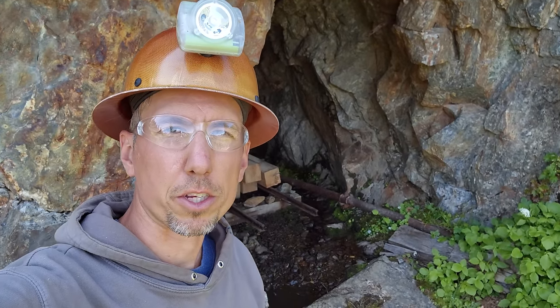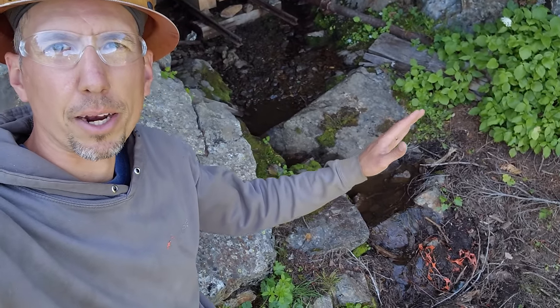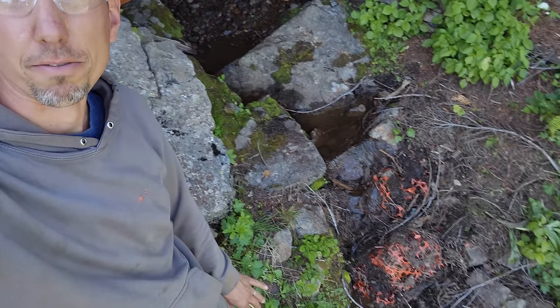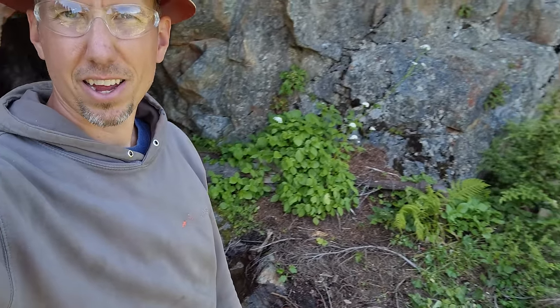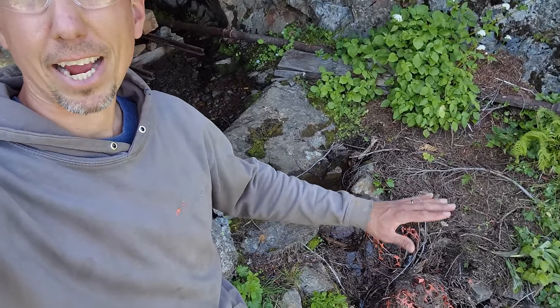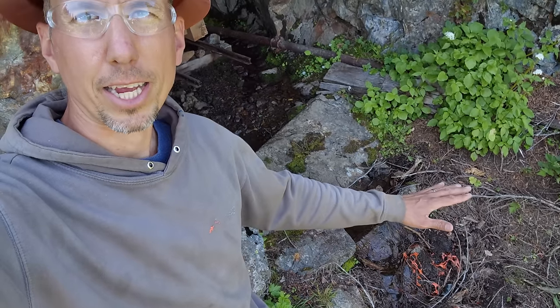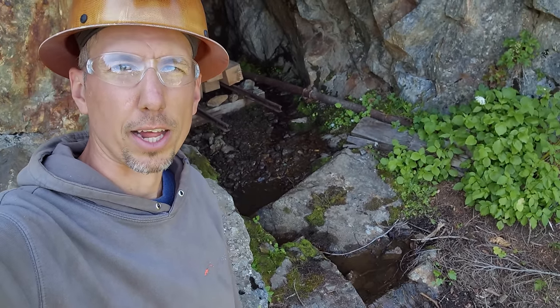Well, here's our other portal. This is the one that we're gonna be actively using. And I don't know if you can tell, but it just kind of drops off here in front, right down like that. But right over there is the truck. So what I wanna do is make a little deck out here. And once I get the deck out here, then we can start accessing the truck a whole lot easier.